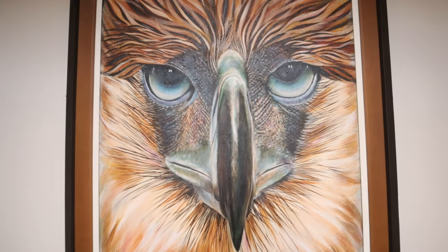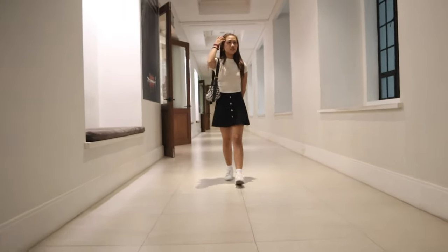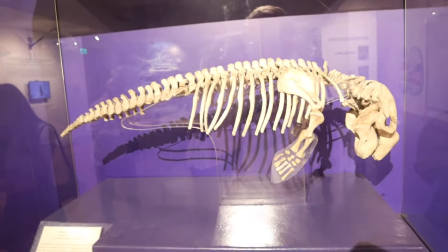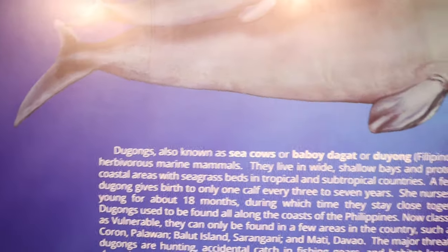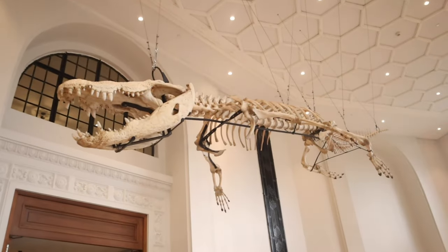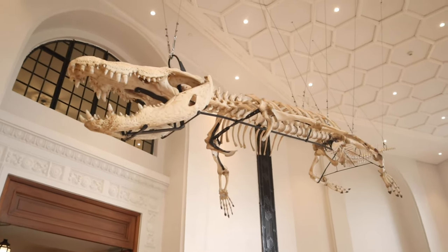Painting of the eagle. All right, here we go, more photo shoots. Go ahead. Oh, I'm falling. All right. Wow, beautiful. Huh. This thing. Dugongs. That's what that is. Is that a crocodile that we've seen before? It sure is, isn't it?